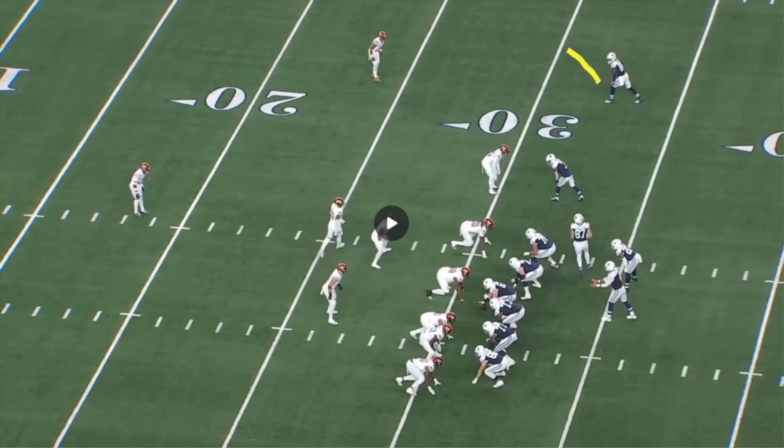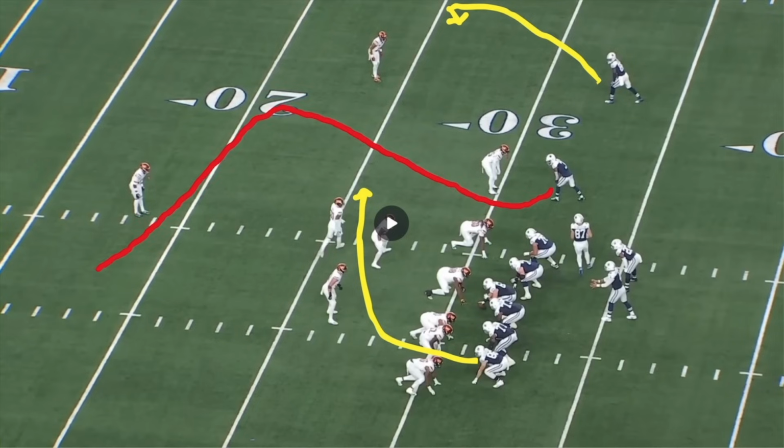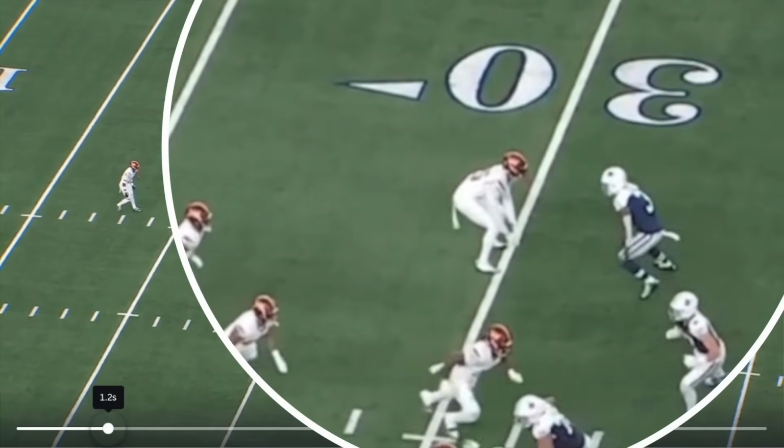So on this play here, CeeDee Lamb is going to be running a deep hitch type of route, and then you're going to have the tight end. He's going to be running a crosser route. But just seeing what guys like Brandin Cooks were able to do against this corner, getting inside leverage and knowing how to separate at the top of his route, this is what you need when we get to this playoff stretch. And this is why this guy has been one of the most dangerous weapons in this league. So we'll go ahead and run it. As you can see, he gets inside leverage.